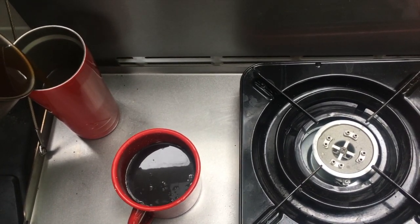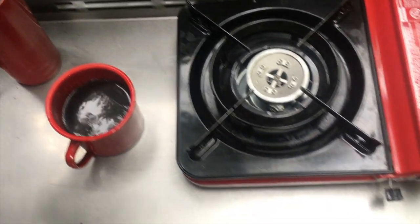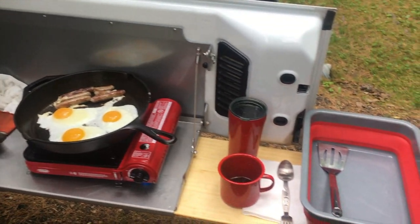So, hey, I appreciate any comments on how do you really make cowboy coffee? What did I do wrong here? Thanks. So I made my sausage and eggs and made some instant coffee and enjoyed the rest of the day.